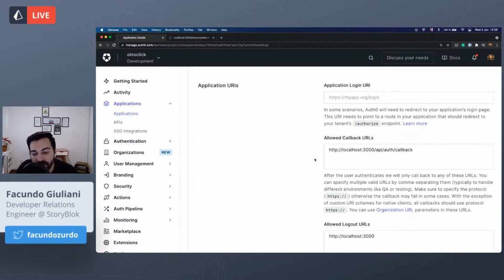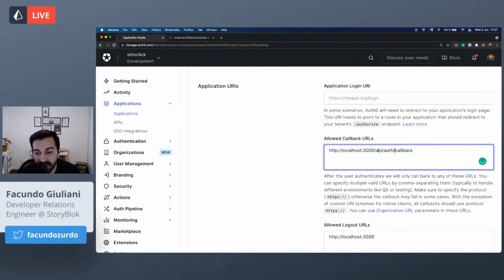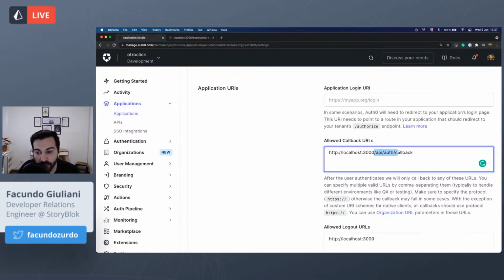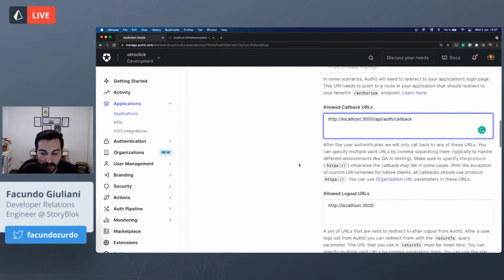But one important thing that we have to configure are the callback URLs for a web application. As I'm using it locally, the callback URL will be the one that is automatically generated by the Auth0 SDK, which is API auth callback. So I configured this one here.